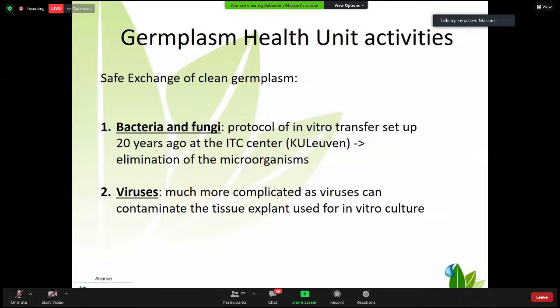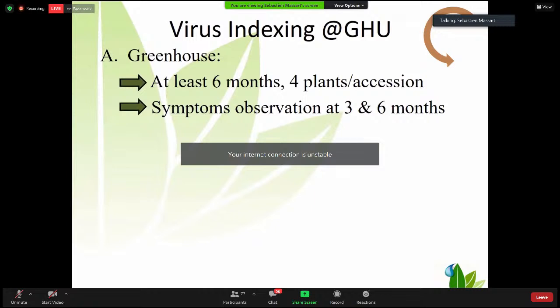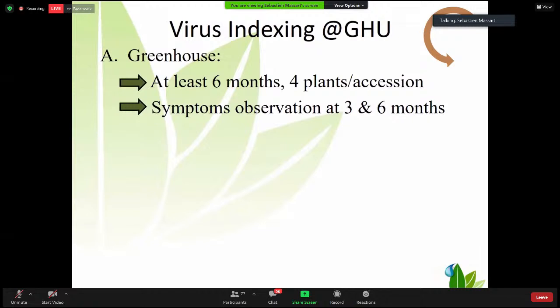Anyway, for the indexing that we are doing in our germplasm health unit, we have to use the greenhouse. The banana plants from the in vitro tubes are grown for at least 6 months in the greenhouse, with at least 4 plants per accession. These 4 plants are tested. We are making a symptom observation at 3 and 6 months.